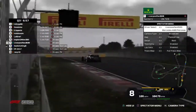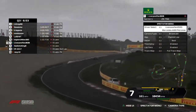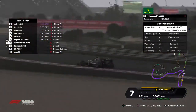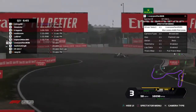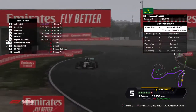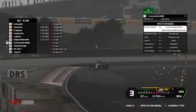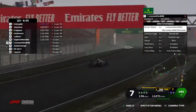And now through this high-speed first sector. Slight braking for turn 8, in towards the right-hander of 9. Down the hill into the braking zone of 10. Comes the Mercedes. Pretty good exit, nice and tidy. And on the exit of 11 opens up the DRS rear wing.